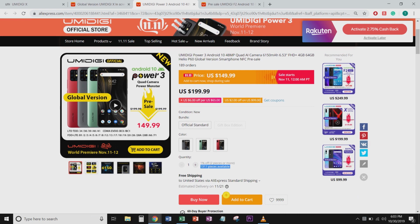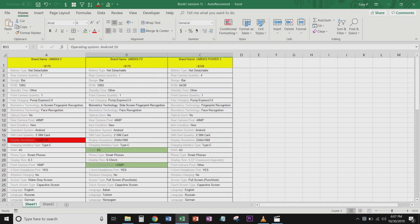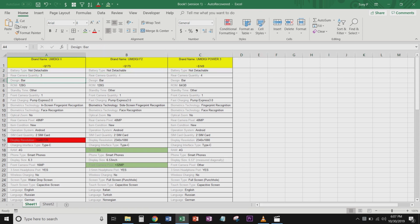And we're going to talk about the specifications of these three phones. They're fairly priced the same besides the Power 3, but I think the primary winner here is the Umidigi F2. Going through all the lines here, the battery itself is not detachable. There are three cameras on the X and then four on the F2 and the Power 3. The Umidigi X has 128 gigabytes of storage, and the F2 as well. But the Power 3 only has 64 gigabytes, so that's something you should pay attention to.